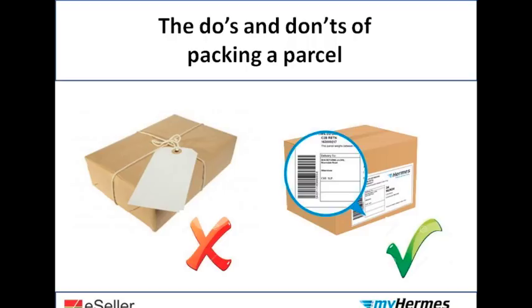Yeah, so you'll get it either at the parcel shop. So if you drop off at a parcel shop, you'll get an acceptance scan there. Or if you choose courier pickup, you'll get a scan there when you hand the parcel over. So at those 2 points, you should get an acceptance scan.